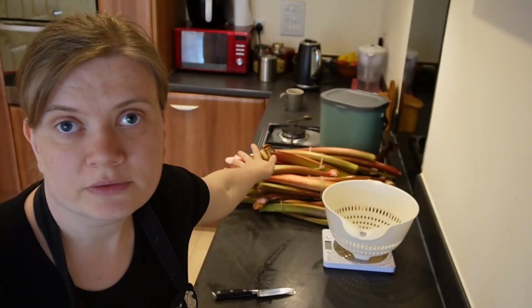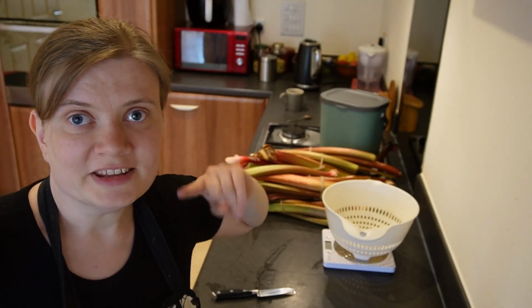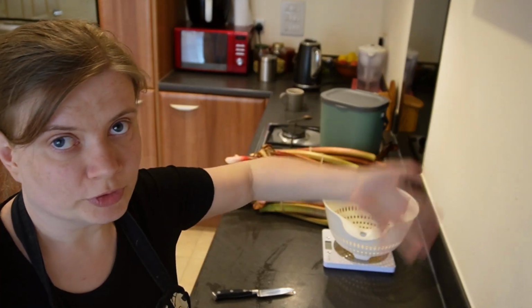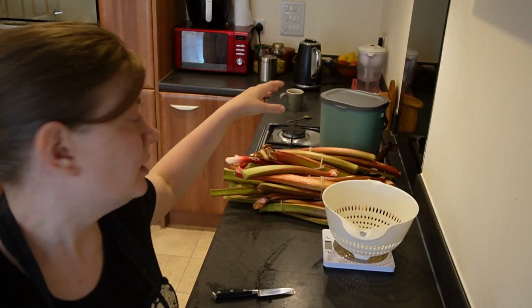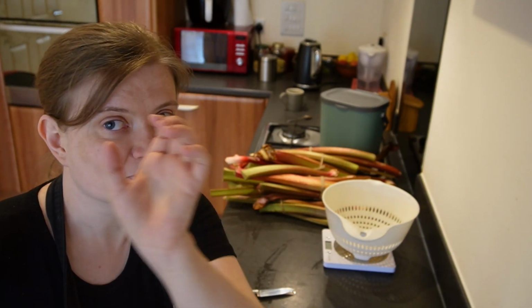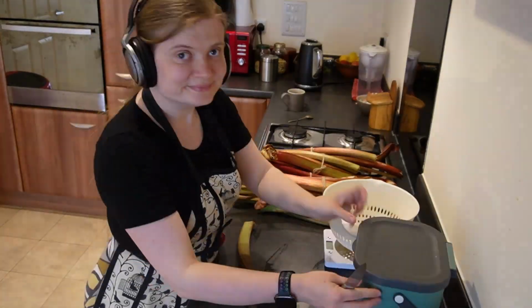That would be great. My plan at the moment is I'm gonna process all of the rhubarb, weigh it out per recipe, and like the most of the batches, and then I'm gonna wash it and then chop it up in squares because every recipe asks for little squares.